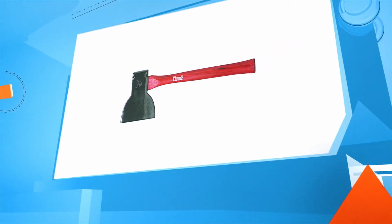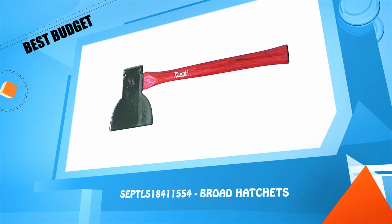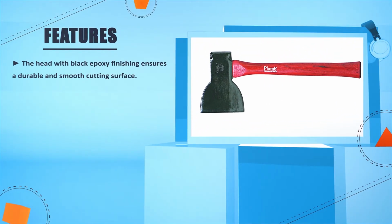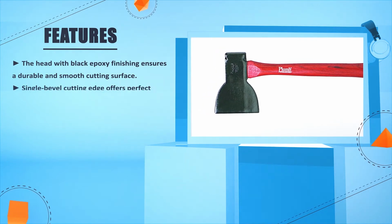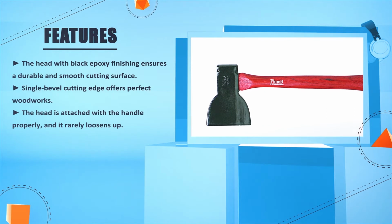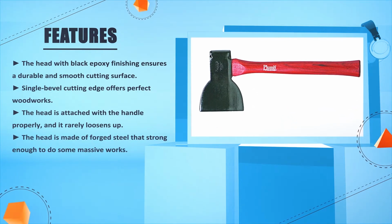Number 3. Sepchels 18,411,554 Broad Hatchets. The head with black epoxy finishing ensures a durable and smooth cutting surface. Single bevel cutting edge offers perfect woodworks. The head is attached with the handle properly, and it rarely loosens up. The head is made of forged steel that's strong enough to do some massive works.